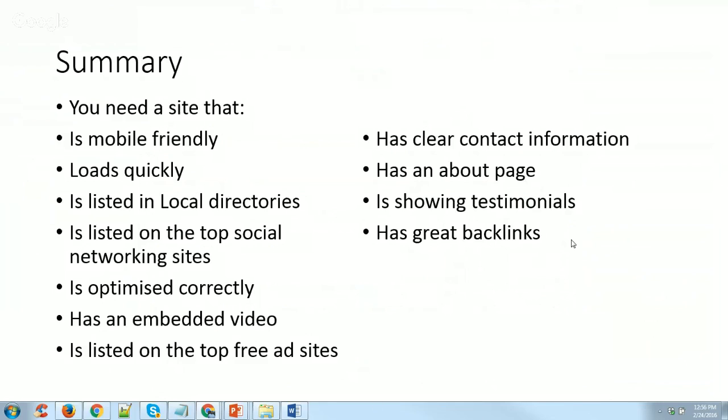Clear contact information is a twofold thing. You want people to be able to contact you easily, and you want that name, address, and phone number the same as all those other places. You want an about us page, telling people what you do and building trust, and on that contact page, having links to all your other social properties. Testimonials for SEO purposes will increase time on site, so have those where people can find them really easily.